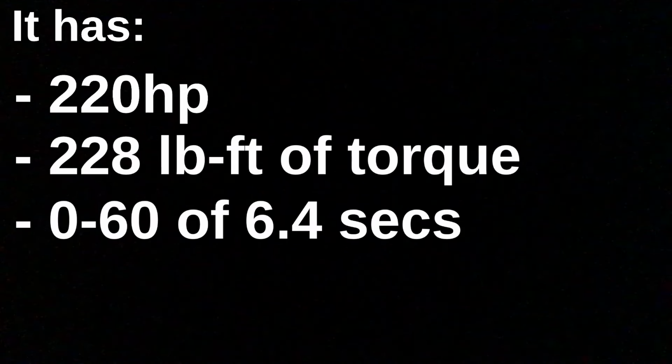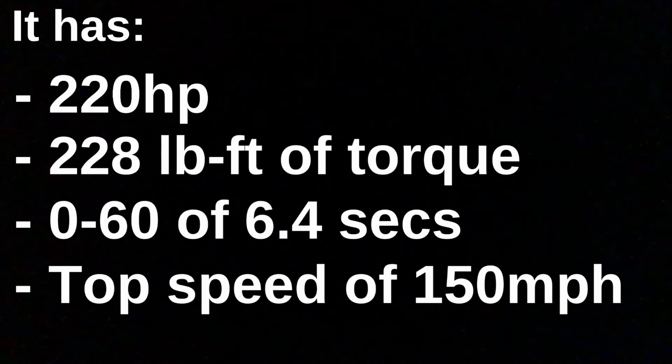In 1996, some minor design changes were made, including a new clock, a new centre console, a slightly new steering wheel, and, most importantly, some new engines. These included a 1.8-litre 16-valve, not available in the UK, and a 2-litre 5-cylinder 20-valve, available with or without a turbo. And it is this 20-valve turbo that is often considered the greatest of the Fiat Coupes. It has 220 horsepower, 228 pound-feet of torque, a 0 to 60 time of 6.4 seconds and a top speed of 150 miles an hour.